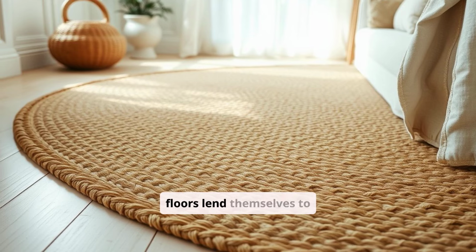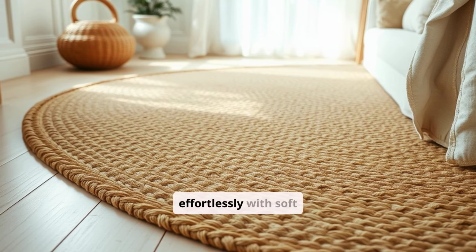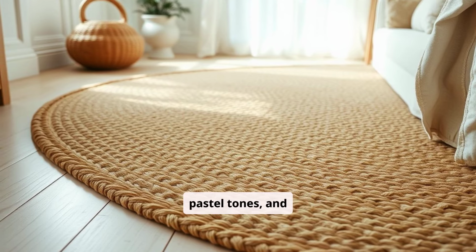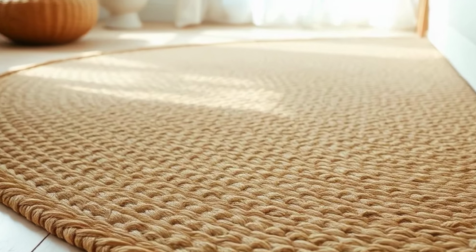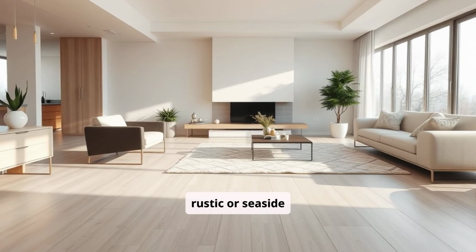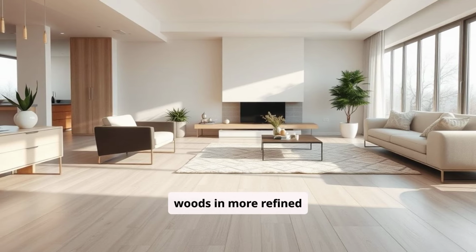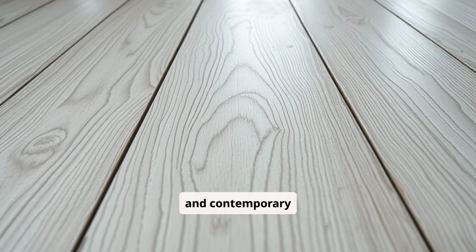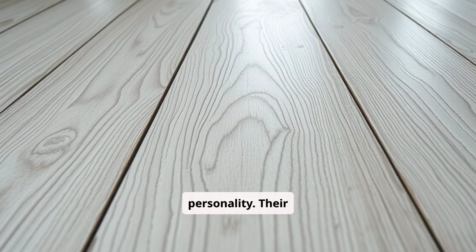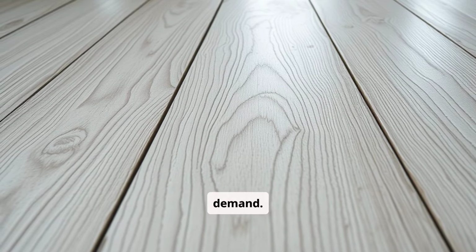Whitewashed floors lend themselves to bright, airy spaces and pair effortlessly with soft neutrals, pastel tones, and organic textures. Though they've traditionally been associated with rustic or seaside themes, designers are now using whitewashed woods in more refined and contemporary settings to add depth and personality. Their versatility and trend-forward aesthetic keep them in high demand.